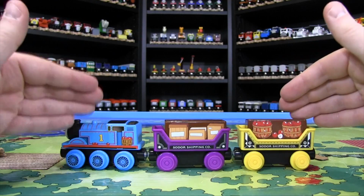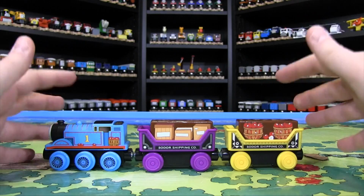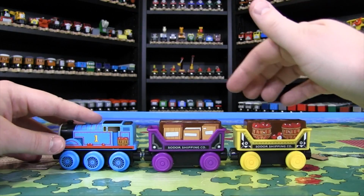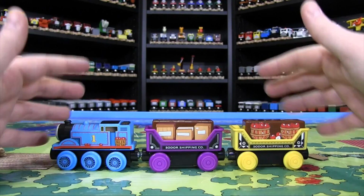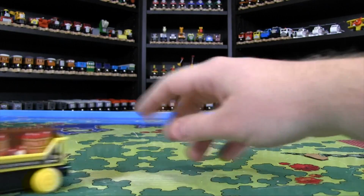I think one thing that we're sorely missing from this line is some type of brake van or caboose. I don't think we're really going to see any new molds released. We've had Thomas for a couple years, and then these are just repaints of some other items we've gotten. I think if this set had come with a caboose or some type of end piece here, we'd be in really, really great shape.